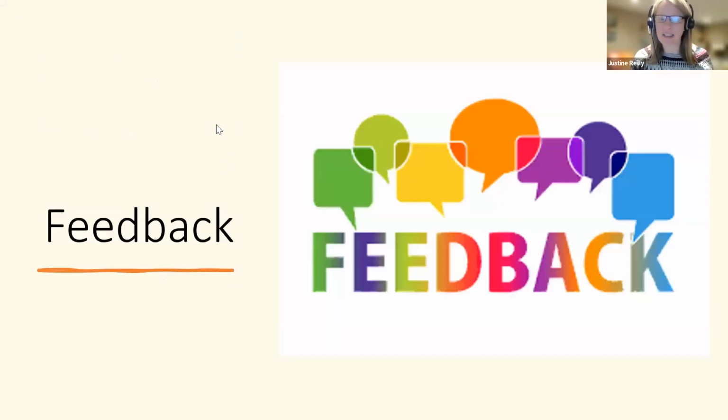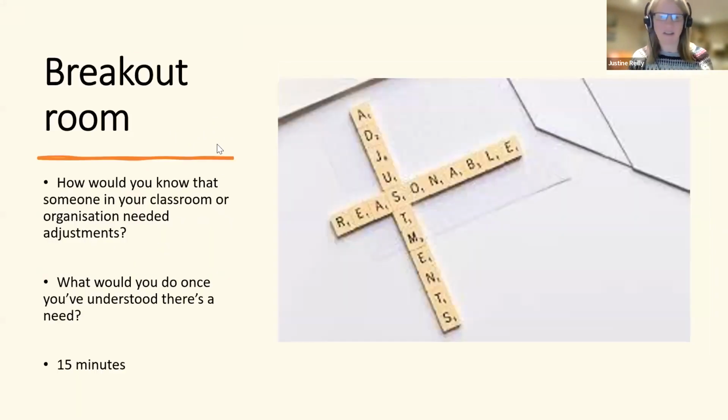It'd be really good to get some feedback from the groups, if that's okay. If anyone feels comfortable to report back from their group about what you discussed for both of the questions: how would you know that someone in your organisation or classroom needed adjustments, and what do you do once you've understood there's a need? Please raise your hand now. Aha, Katie.